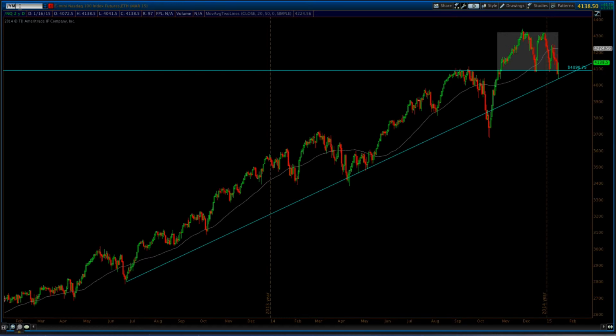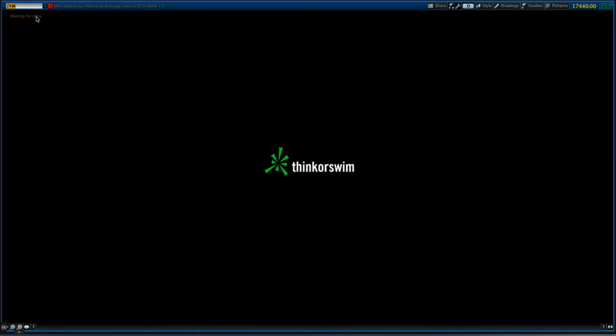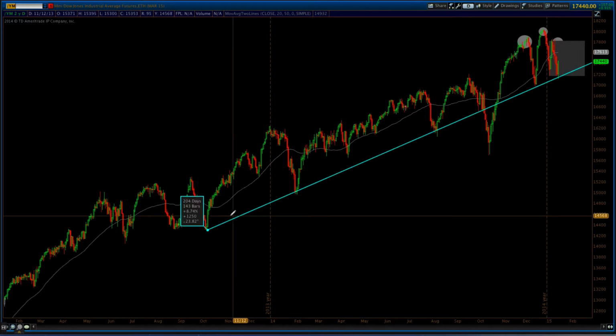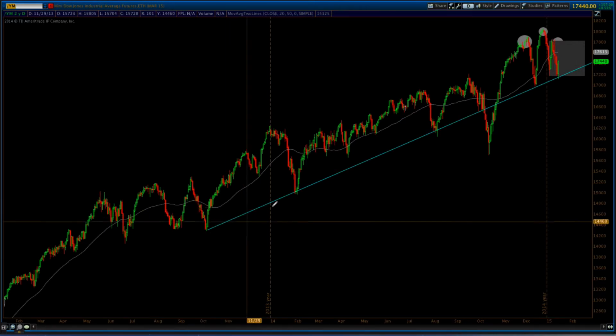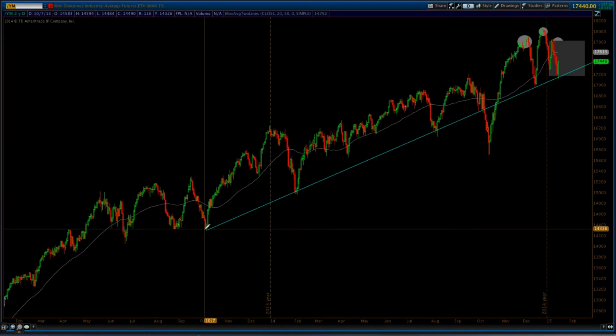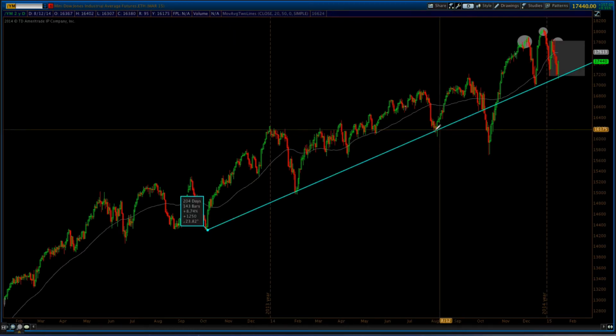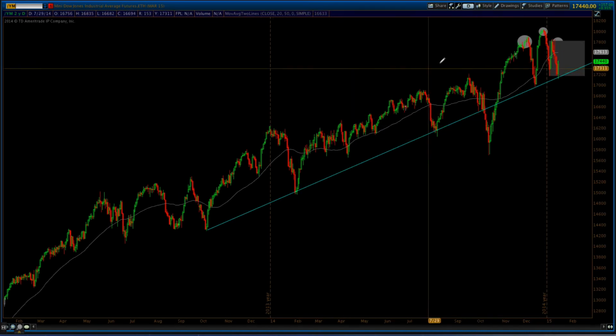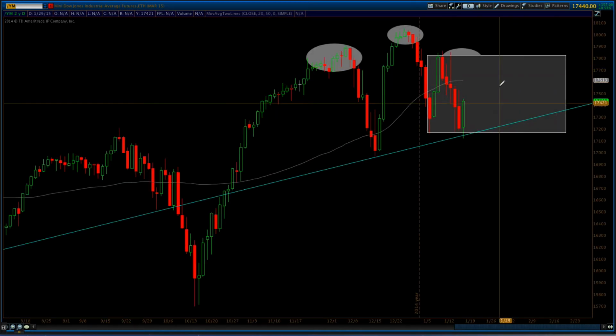Now on the Dow, I haven't looked at the Dow, but I'm pretty sure that we're gonna see the same thing. Yep. Okay, you can see here, trend lines in place. This one, again, using some previous lows right along the way. The only one that didn't hold was our little pullback that we had in October.